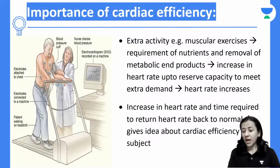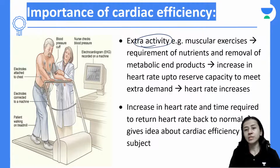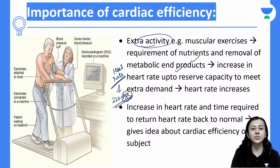What is the importance of cardiac efficiency? This test, as we have discussed, when your muscles are doing any extra activity like exercise, nutrient requirement, waste product removal and oxygen requirement are all increased, so your heart rate increases. The main thing to increase is our heart rate. Yesterday in exercise physiology we discussed that maximum heart rate equals 220 minus age. Suppose your age is 20 years, you can increase your heart rate up to 200 if you are not suffering from any disease. This is the increase in heart rate when your reserve capacity is normal.